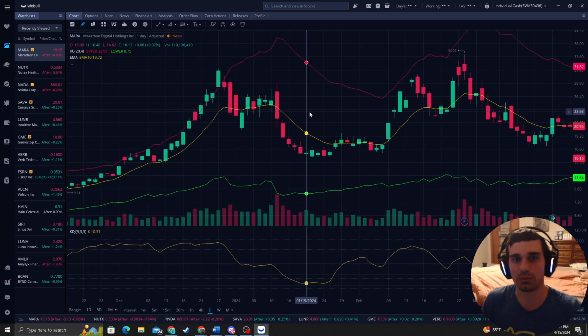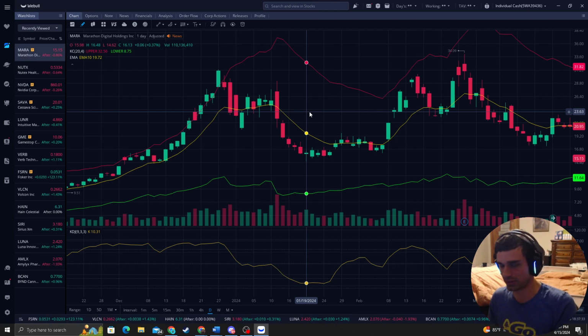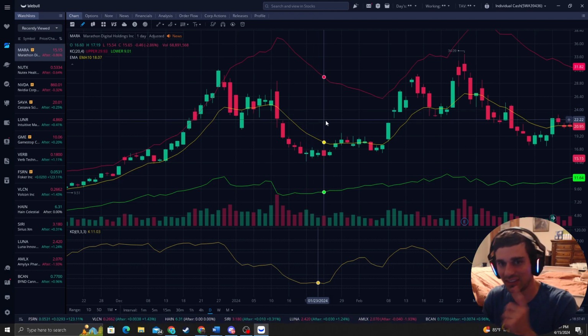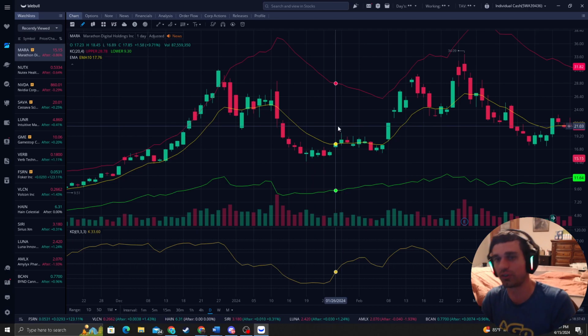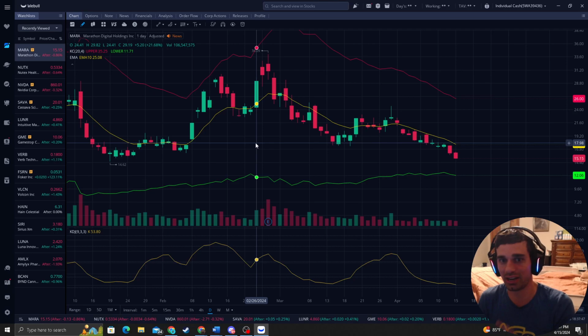The second thing I want to show you guys is my yellow band. That is going to be your EMA 10. That's known as my middle band. Price has to hit that in a short amount of time. When I mean a short amount of time, anything a month and over is extremely rare. 2 to 3 weeks is usually where you'll see price constantly hit it.